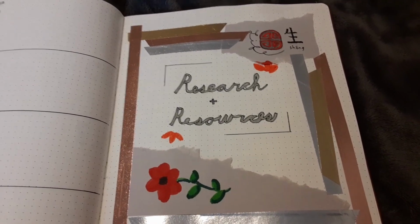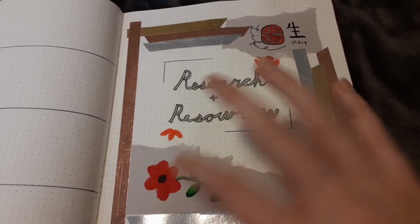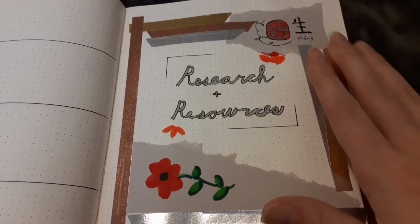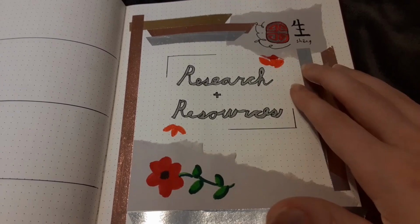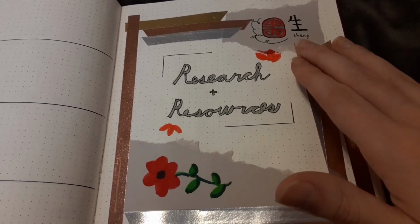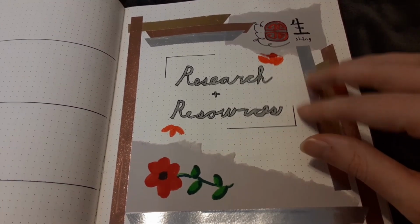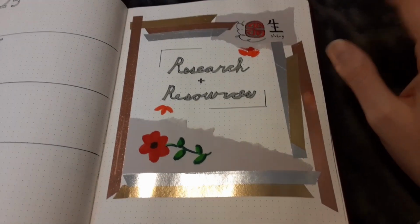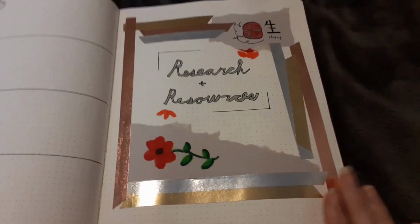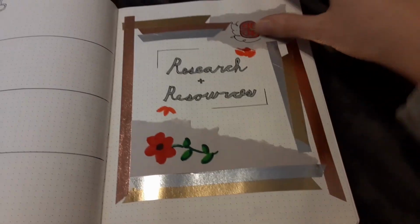Anyway, this might be my favorite section of the book. This is for research and resources. So this is where I wanted to include some inspiration boards as well as just any historical research I do for the time period. I want to put down the books I read and things like that, as well as any topics I need to research further. I thought that would be really helpful to do. I'm not super happy with how this page turned out, but it's my first book bullet journal, and I was really experimenting with a lot of typical bullet journal things.